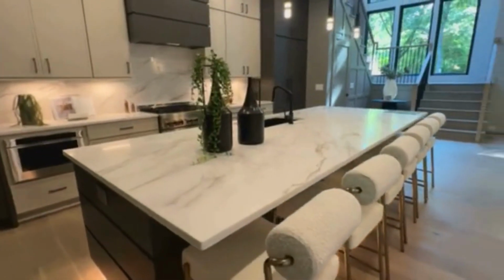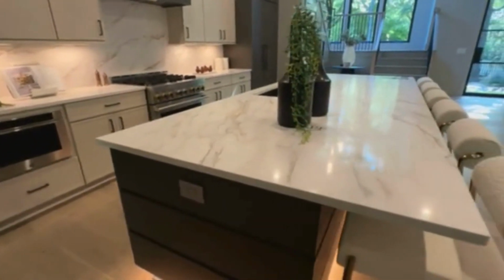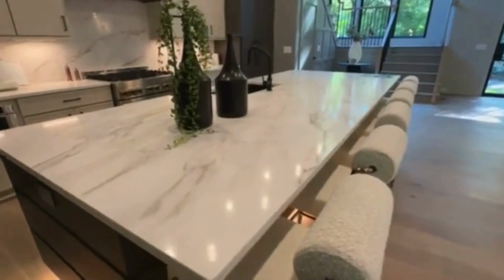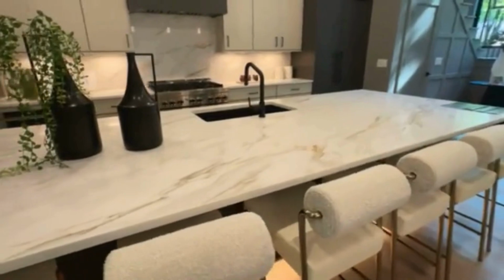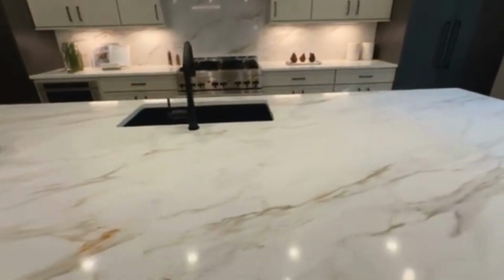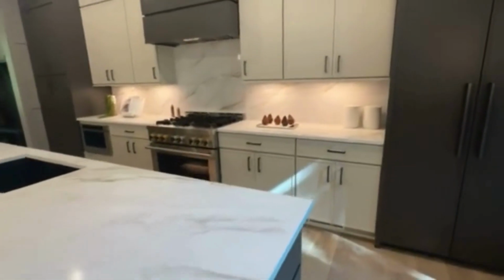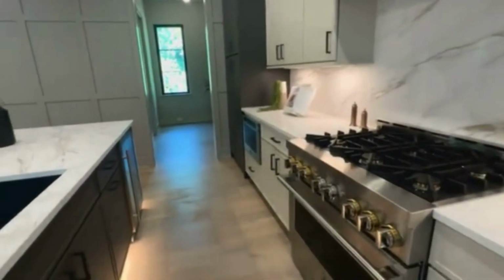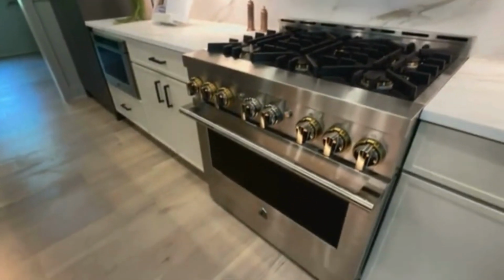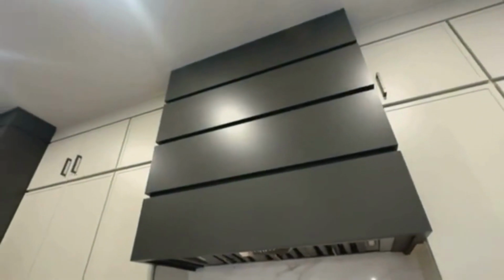Coming over to the kitchen, I shoot a lot of these videos, and every time I'm on these videos, I always mention how big the islands are. I actually think this is the biggest island I've seen yet. You can see here they've got 6 bar stools at this island. It's got the custom quartz right here, and they went with the same on the backsplash. You've got JennAir appliances. This is a 6-burner gas range with the Pro hood. Also, custom feature built in.